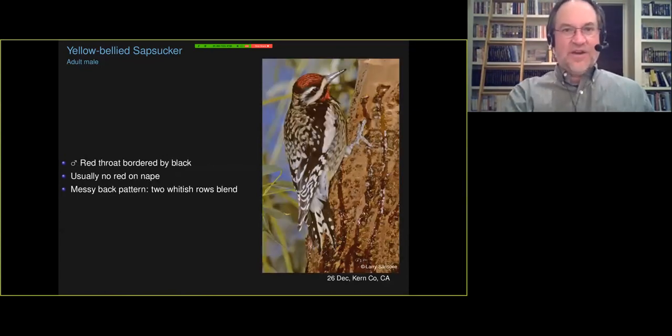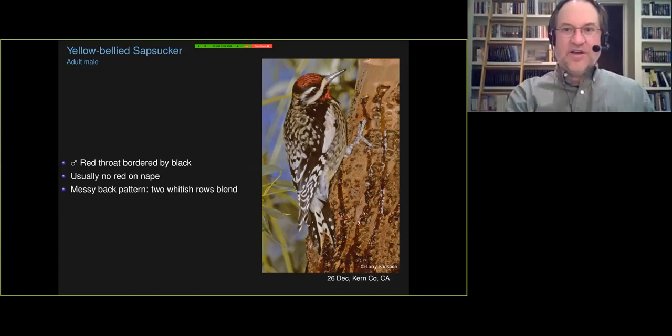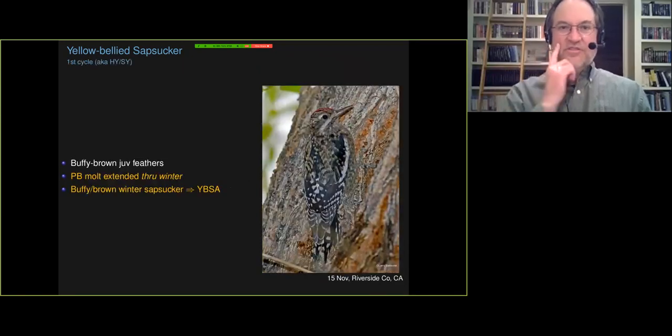Here's an adult male yellow-bellied sapsucker. And again, just like the female, it has a complete black border on the throat, but this time the throat is red. Usually it doesn't have any red on the nape, like this one. And this one is a really good example of a messy back pattern. It's really hard to even see two rows on this particular individual. And so some of them really look like this, with just a complete messy back. So those are the adults.